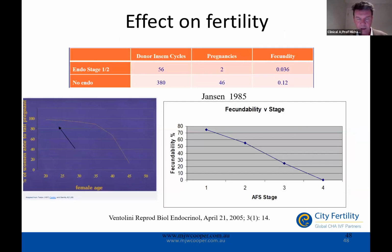You all know there's a significant sort of stage effect. So the more severe your endometriosis is, the lower your fecundability will be. So this is one of my old bosses, Rob Jansen, back in '85, demonstrating in donor insemination cycles that if you had endometriosis, that was going to impact on your chance of conceiving.